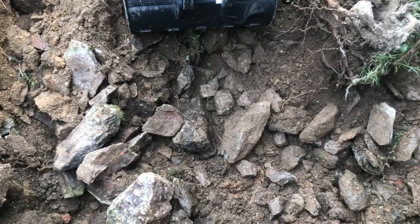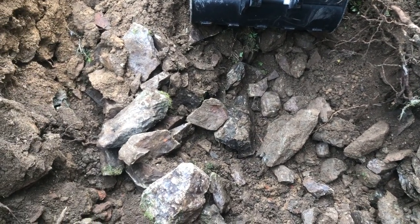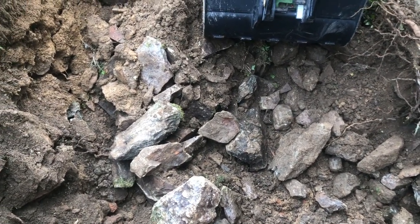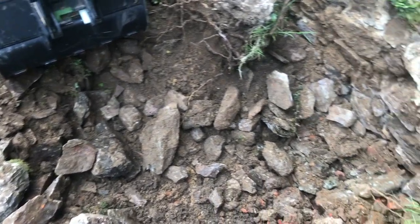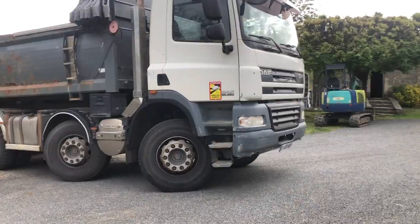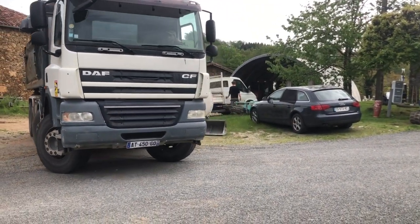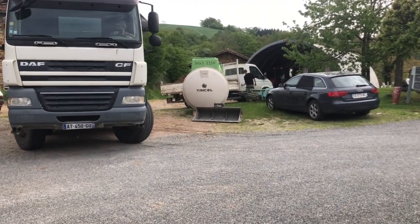It's amazing the things that excite you when you have an old house. This is some great looking big rocks that we're going to be able to use to rebuild the stone wall in the garden. And yet another gigantic vehicle. Woo.